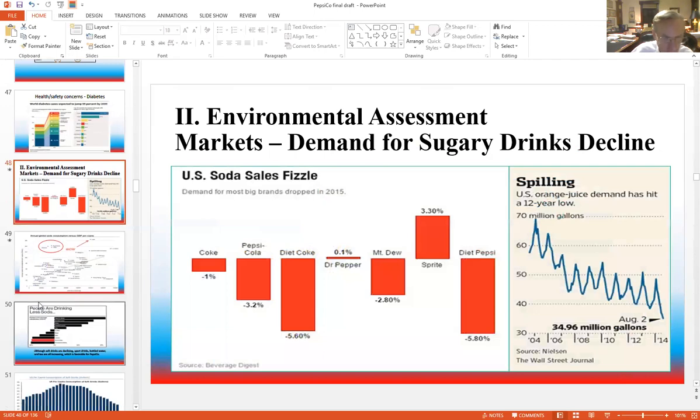So no surprise, what we've got is a decline in demand for sugary drinks. And you can see that Coke dropped in 2015 by over 5%. Diet Pepsi dropped about the same amount. Mountain Dew, one of its great brands that was developed when I was there, through an acquisition, I might add, dropped almost 3%. And Pepsi dropped 3%. So all of the brands, with the exception of Sprite, a lemon lime drink, declined.